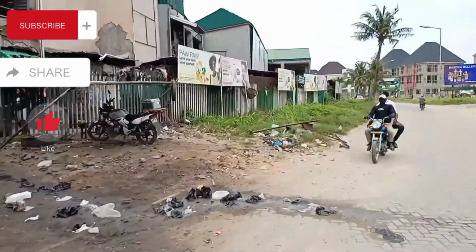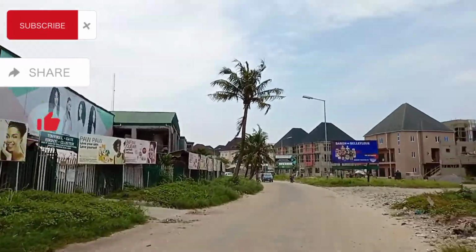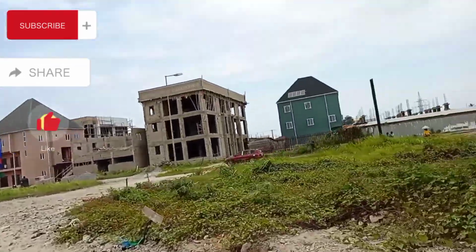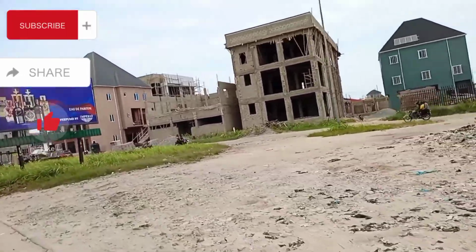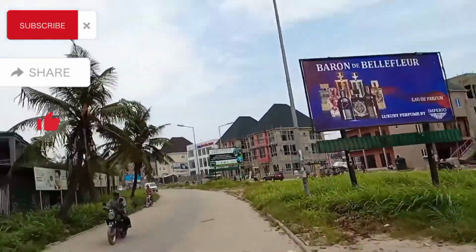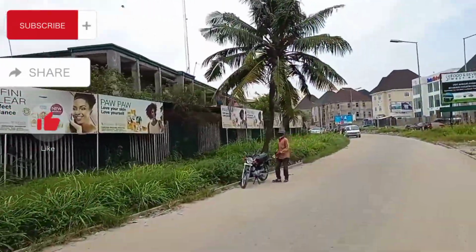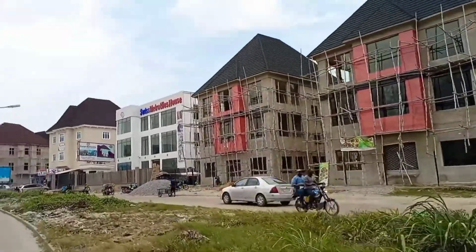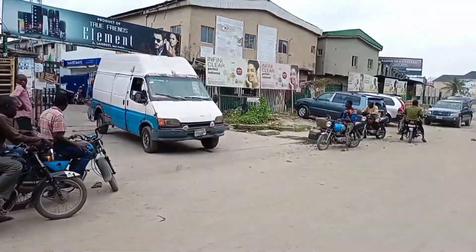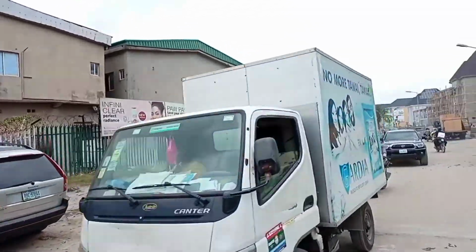Right now we've left the Abia Gate, we are going towards other gates, still on the Balogun segment of the Lagos Trade Fair Market. Remember what we get in the Balogun segment: cosmetics, food items, clothing, everything you use at home, electronics, all of them you get. But this is the popular Sokoto Plaza.